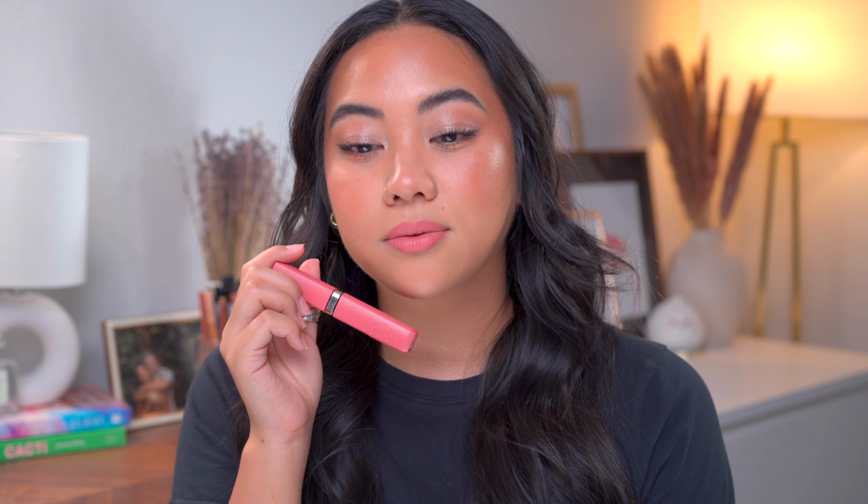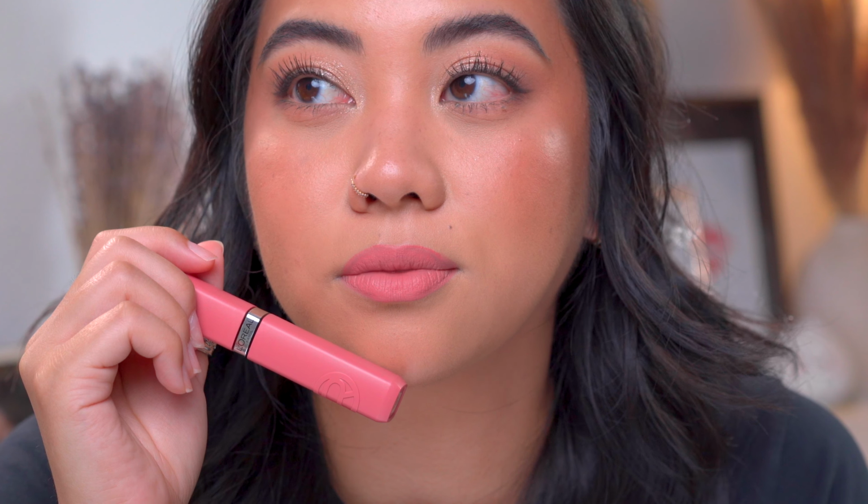I would almost say that if you enjoy lighter pinks and you're my skin tone, this one is actually pretty flattering. For me, I would probably wear this with a lot of lip liner, a lot of darker lip liner, and then maybe just use this on the center of the lips, but I don't think it's unwearable for my skin tone currently.